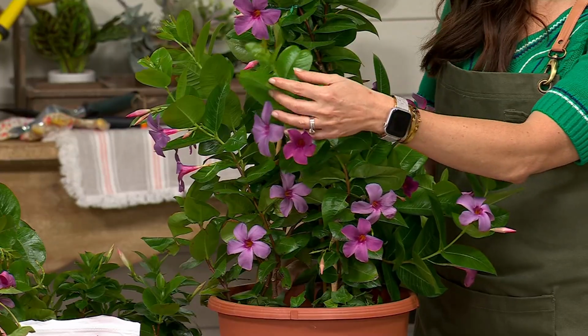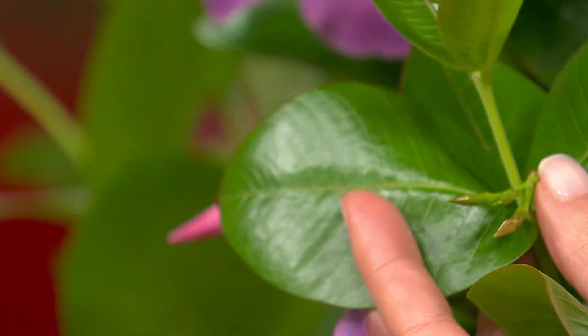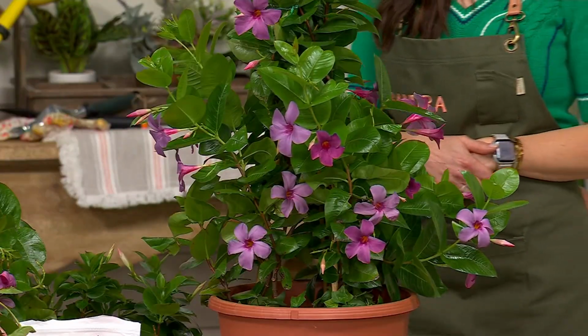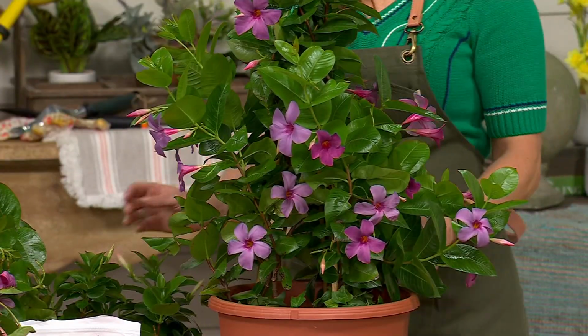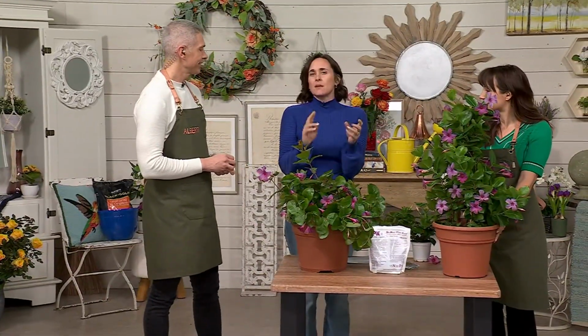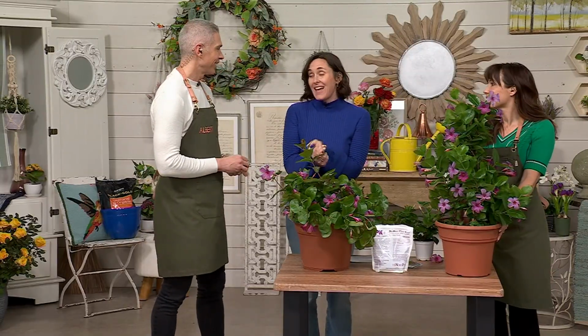Just getting started. I'm looking at this and I'm like, oh my gosh, if we did this presentation in a couple of weeks, we'd have even more flowers. Look at all the flowers coming on. So many buds. Yeah. That is why this brand new Bluephoria, you are getting the best of the best. So it's not just a brand new plant, but it's the best breeding, which means it's going to be even more heat tolerant, more drought tolerant, and have more blooms.